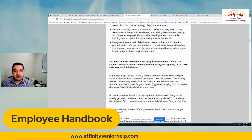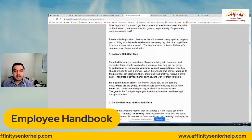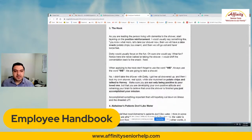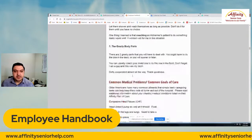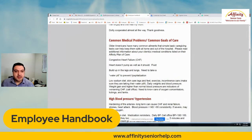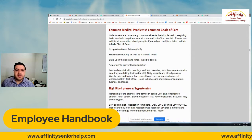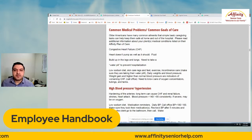If you go down the page, there are more and more tips about dementia and examples. Please read these. It's important, and we spent a lot of time on this. And the common medical problems, like I listed before, and our common goal is to improve the quality of life of our clients with the activities of daily living that they need.